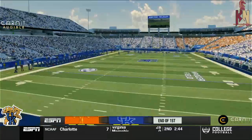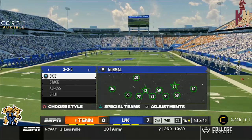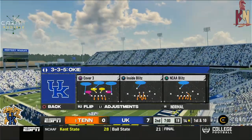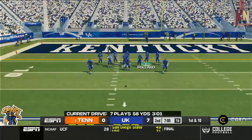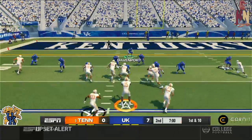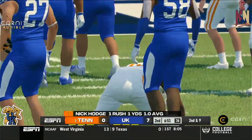Somebody hit the upset alert button because this one looks like it just might be heading in that direction. 7-0, Kentucky. And we welcome you back to the action here, just about set to start the second quarter. And he makes it out to about the 14-yard line.